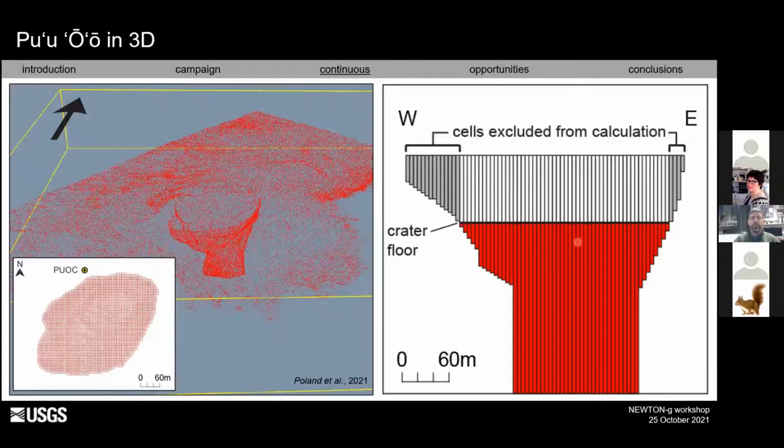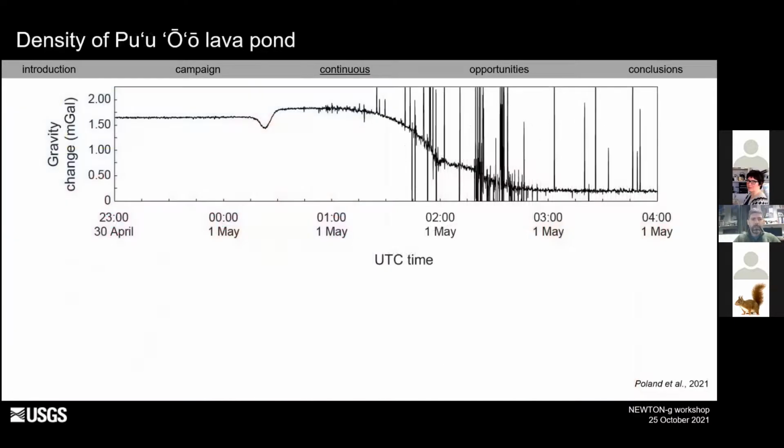Here's the model of how that modeling works, where you have all of these elements and you can change the level of the crater floor over time. So there's the gravity signal from Pu'u 'Ō'ō. And in fact, this one we think might be the largest gravity change ever recorded over a short period of time by a continuous measurement. We had over 1.5 milligal of change with this particular event.